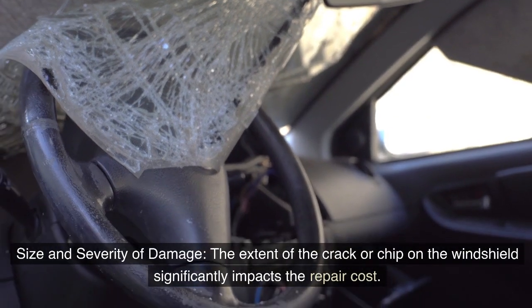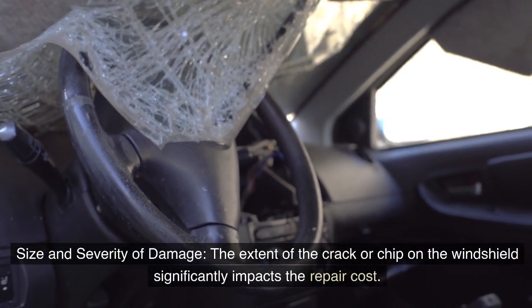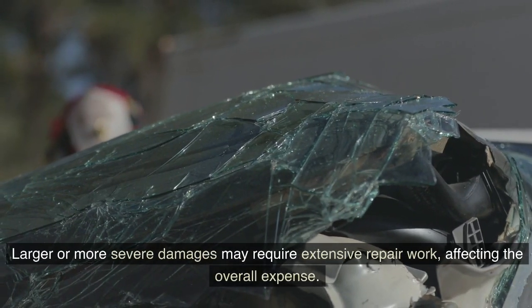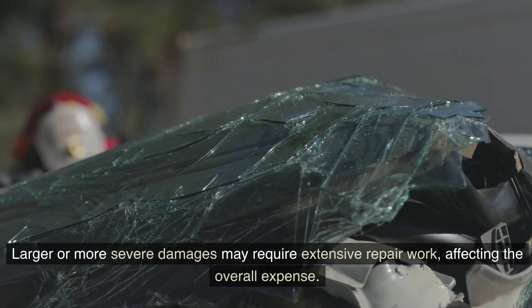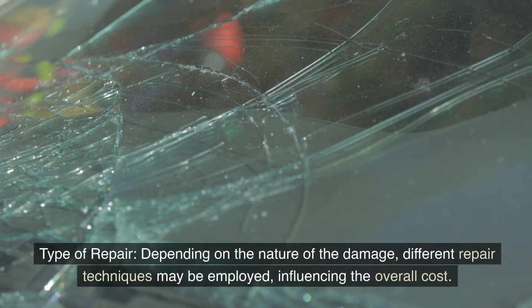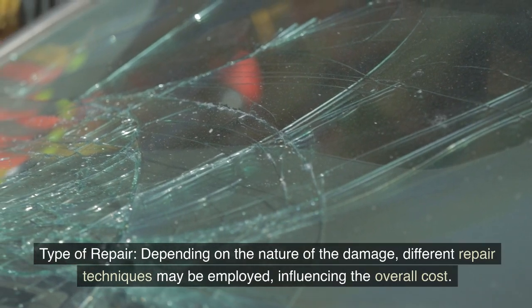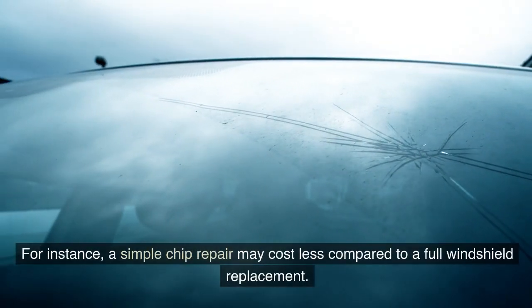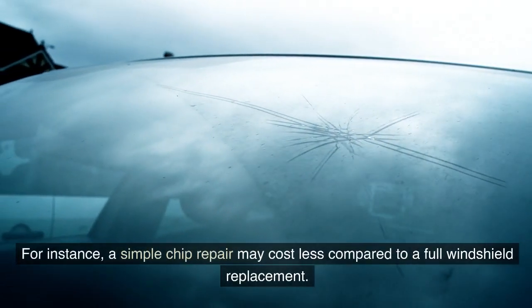The extent of the crack or chip on the windshield significantly impacts the repair cost. Larger or more severe damages may require extensive repair work, affecting the overall expense. Type of repair. Depending on the nature of the damage, different repair techniques may be employed, influencing the overall cost. For instance, a simple chip repair may cost less compared to a full windshield replacement.